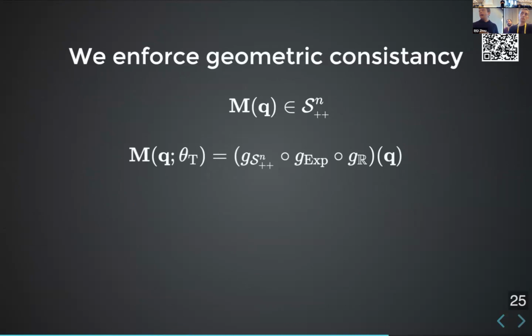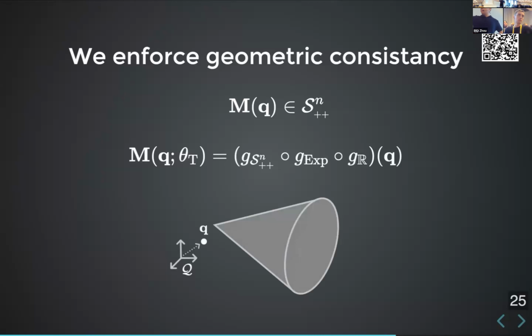And we do this by a composition of three different networks. One is a Euclidean network, so just a regular MLP. Then we use the exponential map to get it to the space of symmetric positive definite matrices. And then we apply some SPD layers there. So graphically, it looks like this. We have a q in some space. Then we apply some MLP layers, which we then map to the cone.